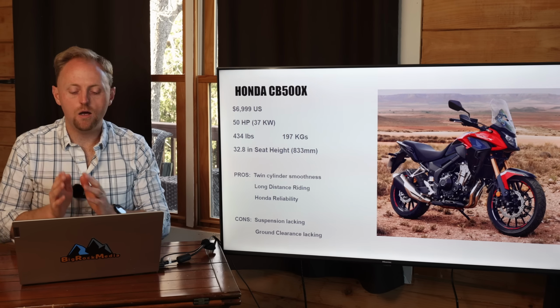So what are we talking about? We're looking at around $7,000 US. We're looking at about 50 horsepower or 37 kilowatts. It's 434 pounds or 197 kilos. So it still comes in at that 200 kilo mark, but it is maybe not as light as some people would like. But I will tell you, after spending about 5 or 6 weeks with that bike, it doesn't feel heavy. It feels a lot lighter than something like a Tenere 700, which is also a bike that I own. So the seat height on the Honda is 32.8 inches or 833 millimeters. So that's pretty friendly, and I can definitely testify that it's pretty easy to reach the ground on this bike.